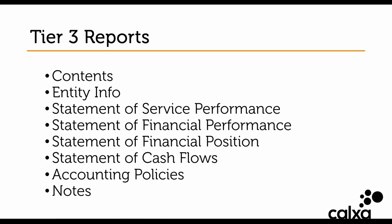And the Tier 3 reports, again, fairly similar. So the contents, the entity information, a bit more detail on the entity information. So a couple of extra questions you have to answer there. Statement of service performance, again, it's about the services you've provided, how many of them, you know, how many clients did you attend to, and the actual detail of that will depend on the type of organization you are and what you do for your clients.